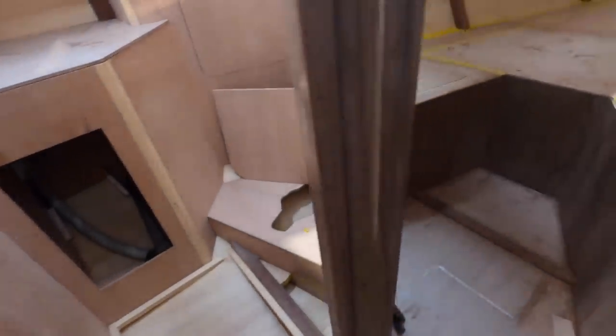And our waste, we used to have a skip emptied every week. We're now down to every 2 weeks. So there's a massive change in the waste going out the building.